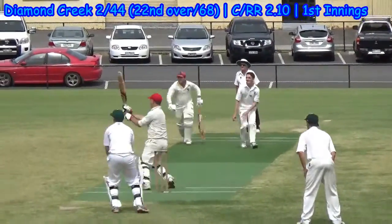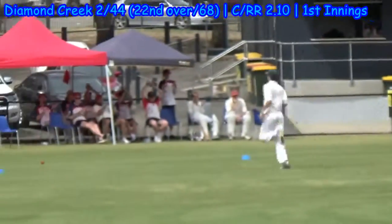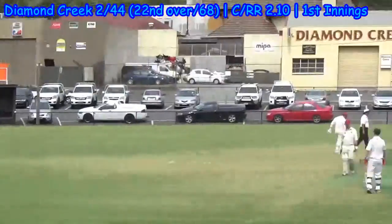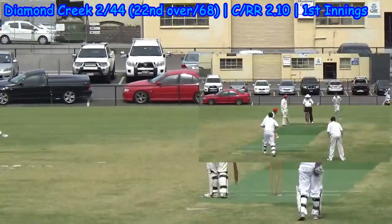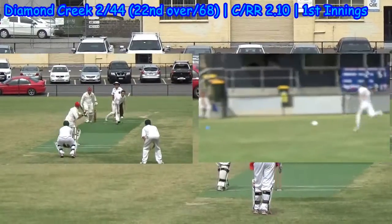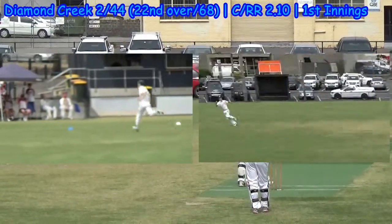Comes into bowl. Oh dear, shocking ball. It just sat up. Wonderful to play the pull shot from. And that's 4 more. Things are starting to fall apart for the North Eltham team. It's currently 2:15, so they've held it together for such a long time, and things are just starting to fall apart after a short while after the resumption of play after the drinks break.